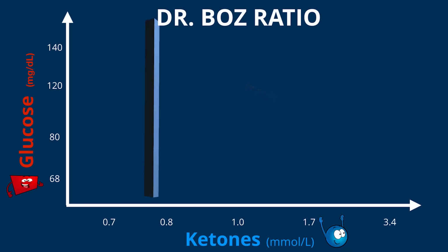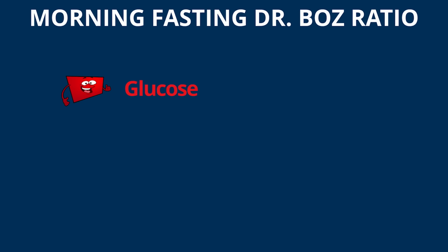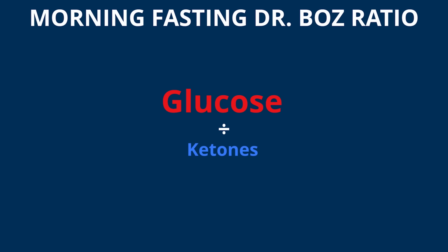It's a test you do at home, and it's relatively cheap. Test your Dr. Boz ratio. This ratio is calculated from 2 data points and is best done if you check it first thing in the morning before any activity, food, or drinks. Prick your finger and check your morning fasting blood sugar, and then immediately afterwards check your blood ketones. Take the big number, the glucose, and divide by the ketones, the little number.